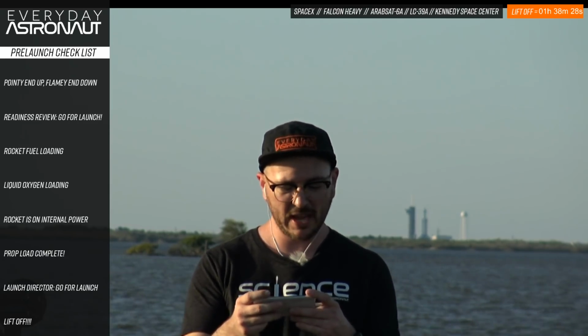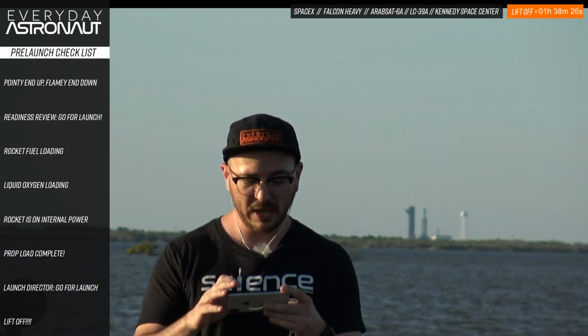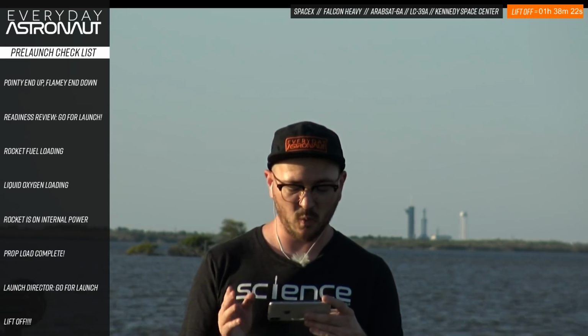Casper, 3-sided coin asks: no black interstage, but there are black landing legs, and if not, why? So there are black landing legs. There is a white interstage. And that's a little bit speculative here. We actually have never really heard.